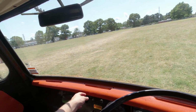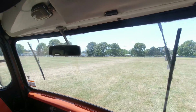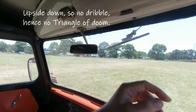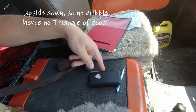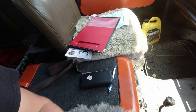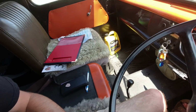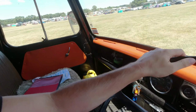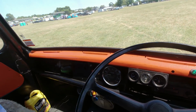I'm talking too much. Why am I doing wipers? Is it that one? Yes, look at that. That's a huge triangle of disappointment. I like it a lot. So 1622cc 4-cylinder B-Series engine, which is right there next to me. And a very loud exhaust apparently. Quality vehicle.